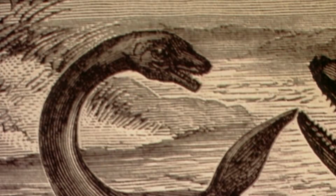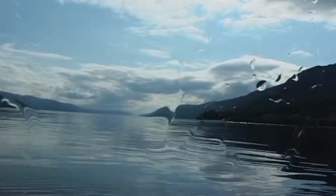But a sturgeon can't account for all the sightings of a single hump. The theories continue, but there is still no answer. The monster remains an enigma.